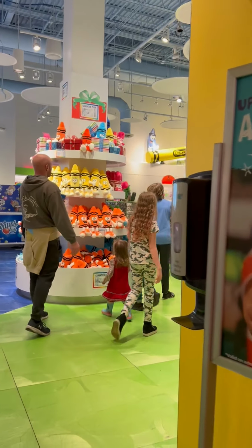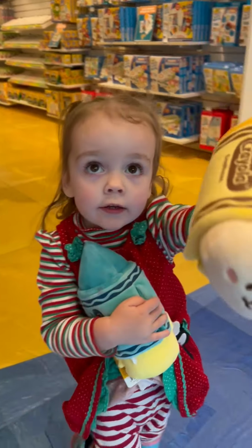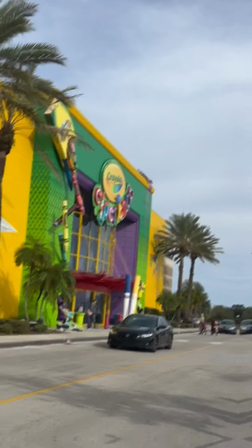Of course, there's a gift shop at the exit. Wanna have one? We were definitely worn out from all the activities, but it was a very successful day.